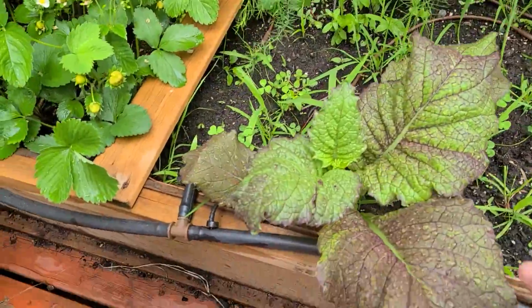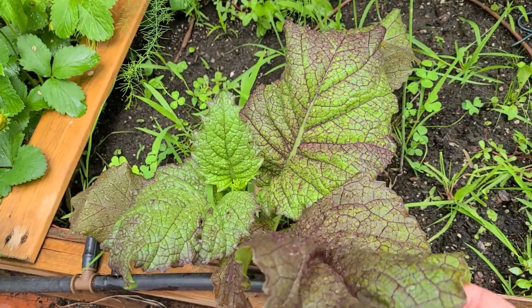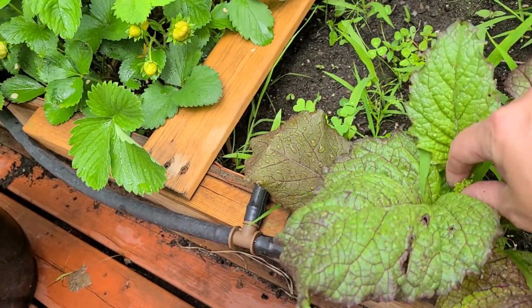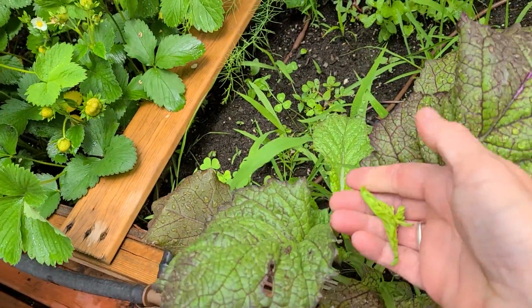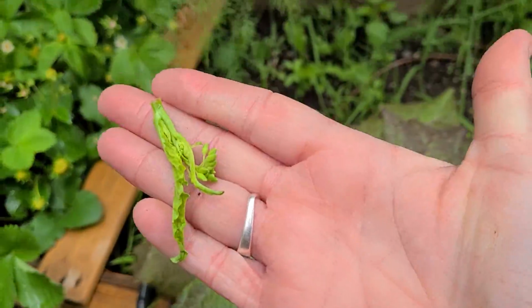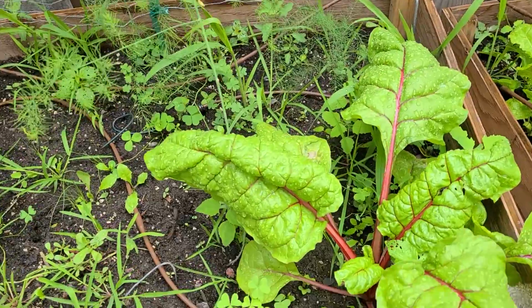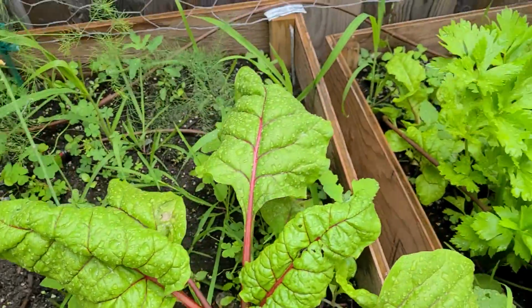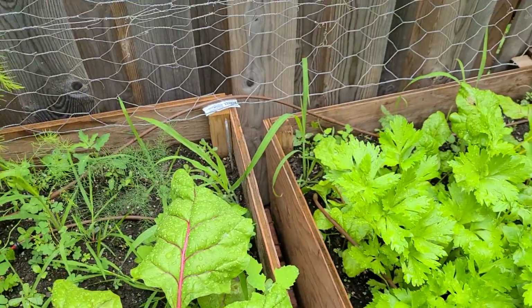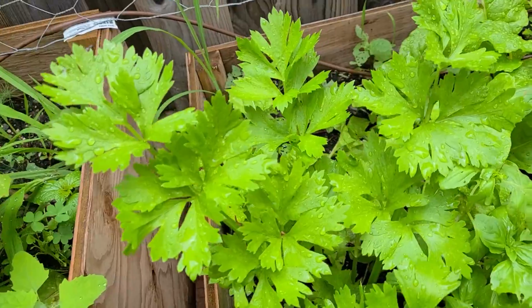And for now, while I'm waiting for those, I planted some, well, this guy's gonna bolt. I better pick that right now. The flower head. I planted some chard. This is chard, so that's coming up nicely. We got some celery here, and some basil down in here.